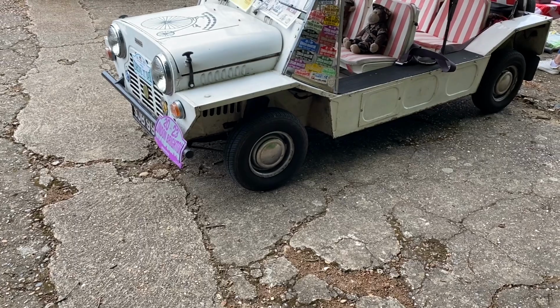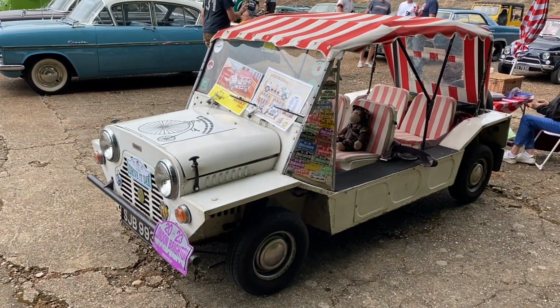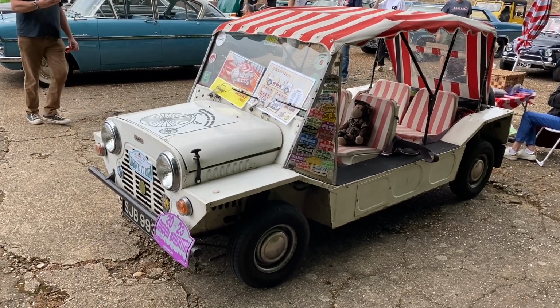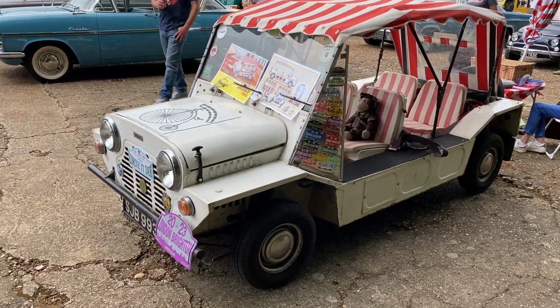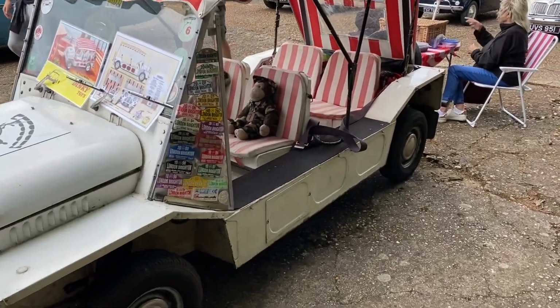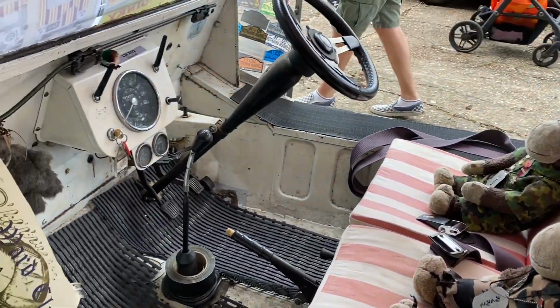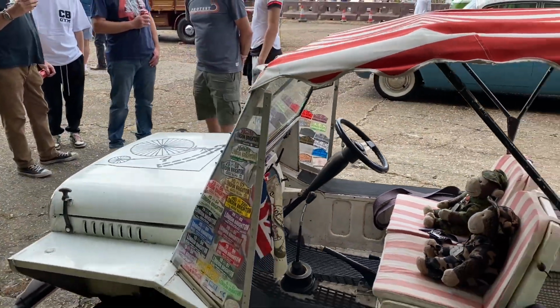So this fabulous Mini Moke is a recreation of the one used, or the ones used, on The Prisoner, the famous 60s TV show with Patrick McGoohan that was an absolutely cult show back in the 60s. The owners recreated it with a hood and the correct seats and a couple of little monkeys in there as well. And it certainly gets a lot of attention. Well, I can imagine it does.